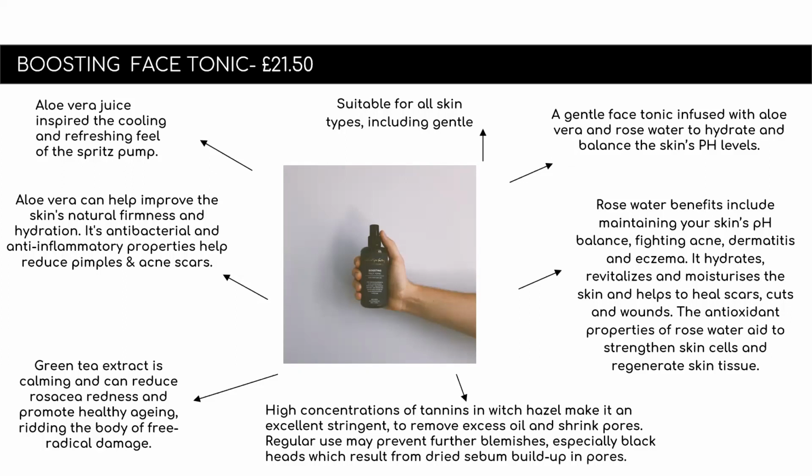Also nice throughout the day, give your face a spritz. Just when you want to feel a bit of hydration, and that's also really lovely as well. So that one's £21.50.